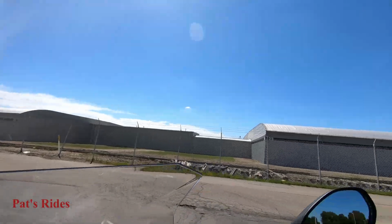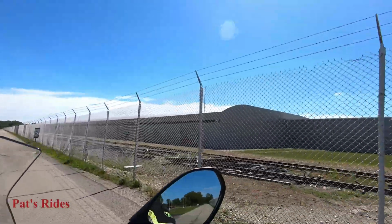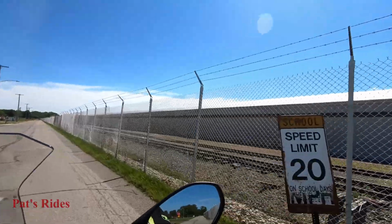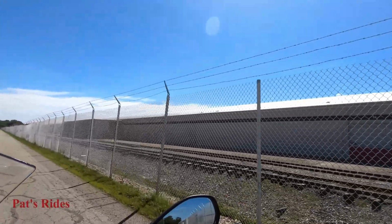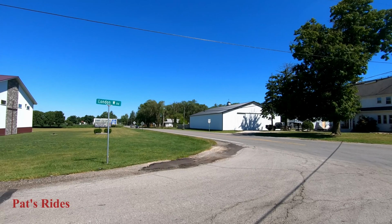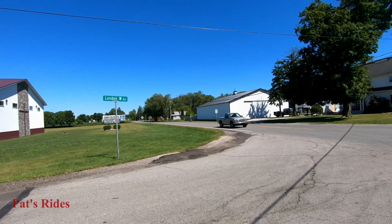Can you smell that? I wondered if it was still here. I know you can't smell it, but I can really smell the strong onions coming from one of these buildings. I remember going in there and calibrating their scales. Boy, talk about hard to keep your eyes open. Man, did my eyes burn for a while. Basically what we're looking at right here is the exact north edge of town on State Route 61. So we're going to head back south into town.